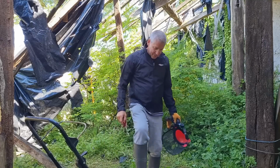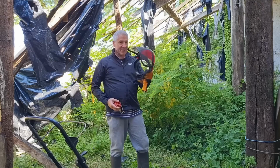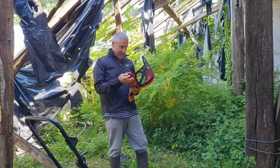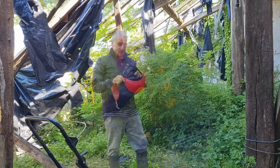So I've got my trusty, what I call a beast. It's a wheeled strimmer, great for getting rid of this stuff. Obviously the safety equipment to stop me getting hit in the face, and my anti-hay fever to stop me sneezing all day. So let's get the beast into action here.